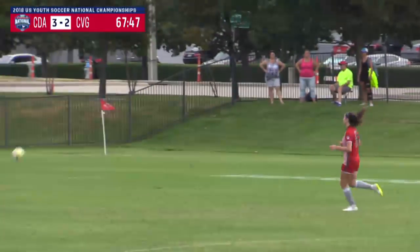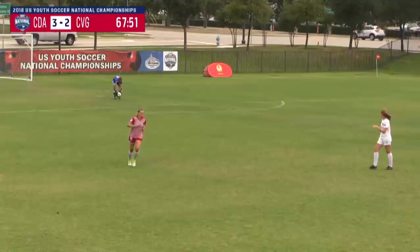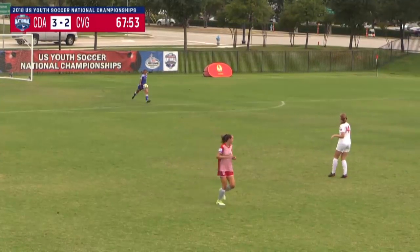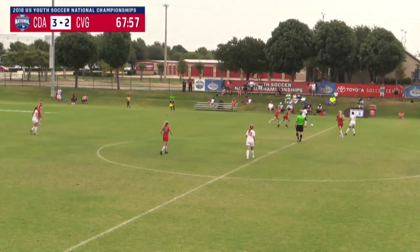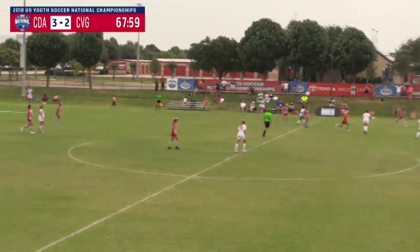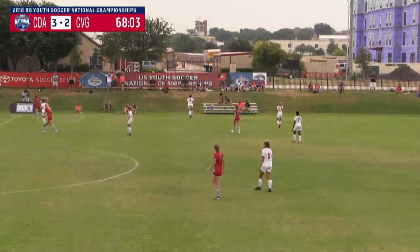This one over the top. It's not going to reach anyone in White. It's going to roll right the way through to Fesco in goal. Fesco's clearance upfield reaches White, but the knockdown finds Reitel, who in touch finds the touchline.